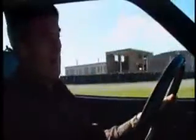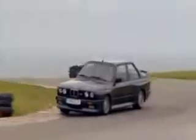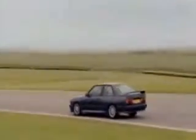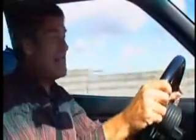The amazing thing now is that it only has 190 horsepower, compared with the modern M3, the latest one with 343 horsepower, which makes this sound like a Morris 1000 in comparison. It really is hard to believe that this is a car that is now nearly 20 years old.